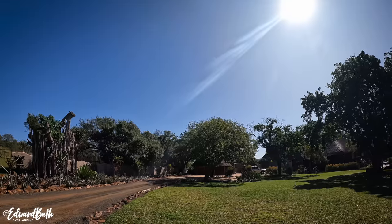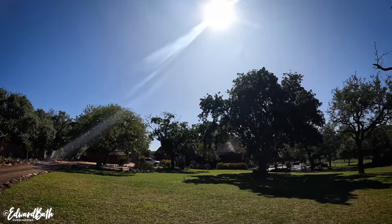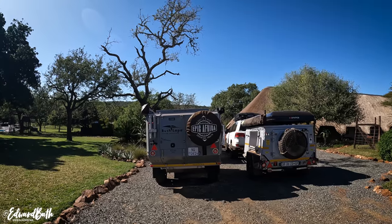And yeah, I think what's gonna happen is we're gonna pack up some drinks, get the camera gear, and then head out on a drive through the Big Five Manyoni Game Reserve, which is awesome. Hopefully we see some stuff. But just what a privilege to be at this lodge. Looks amazing. Really, really nice.